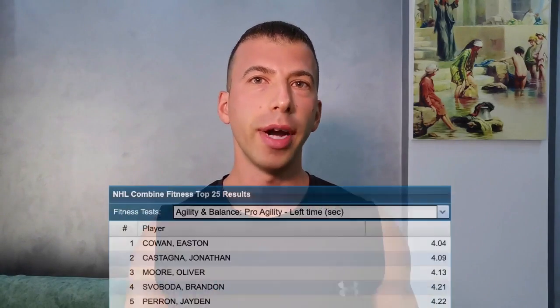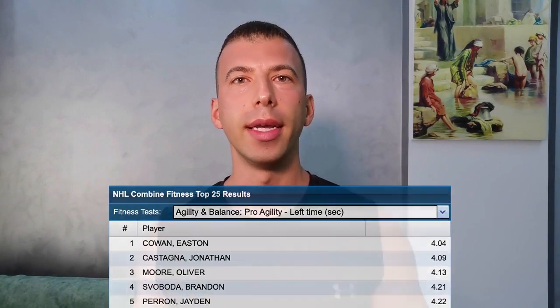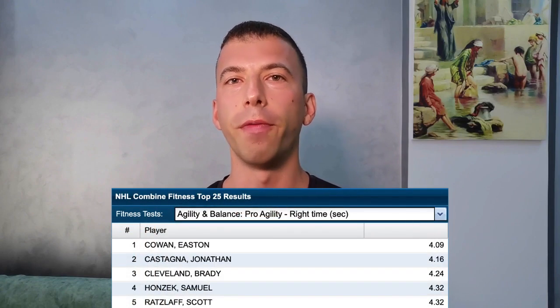You do this drill once starting to the left and once starting to the right, so both directions once with a short break in between. A player named Easton Cowan set the record in each direction with 4:04 and 4:09 respectively. But what's interesting is Connor Bedard's name is nowhere to be found in the top 25.